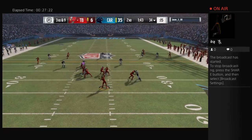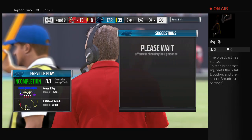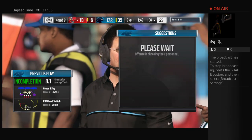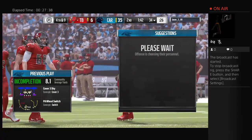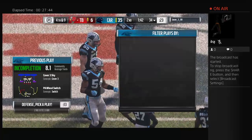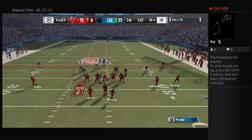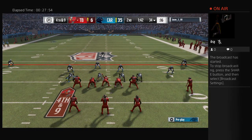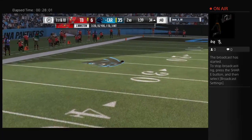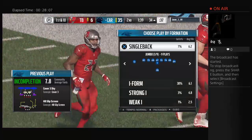To throw is Winston. And this is going to be incomplete. He was looking for Jaquiz Rodgers there. And it's 4th down. Tough ask here. They're going to go for it on 4th down and 9. One receiver to the left is Evans. They're indeed going. It's Winston. And this is incomplete. Boy, a curious decision to go for it. Doesn't pan out. And the Panthers are going to get it back in excellent field position.